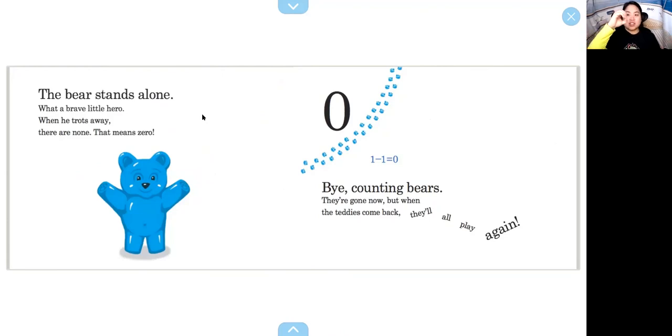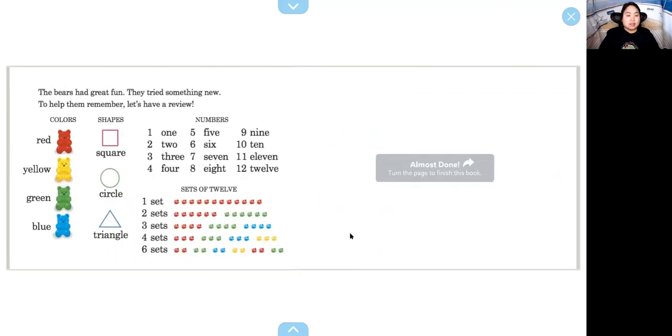That means zero. You make a zero with your hand. You see this? The zero kind of looks like an oval shape. By counting bears, they're gone now, but when the teddies come back, they'll all play again. The end.